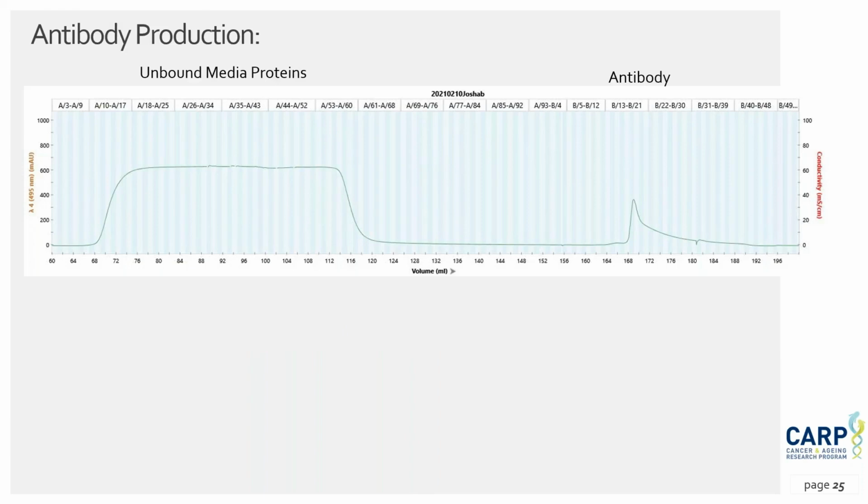In addition to this, we were actually given the plasmids to produce our own antibody. So I wanted to make sure that we could do this in-house as needed. To do this, I overexpressed the plasmids in HEK cells, where the antibody is then exported into the media. I then ran this media over a protein G column. So you can see here, this is a readout of protein going over the protein G column. And initially you can see the unbound protein coming through the column, indicated by the large first peak.